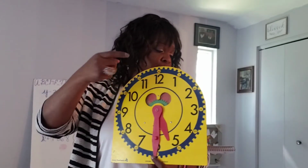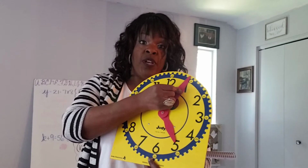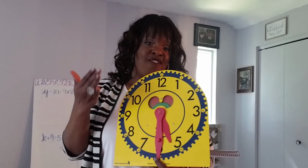Count. 5, 10, 15, 20, 25, 30, 35, 40, 45. And what time is that going to be? Yes, it's going to be 5:30 because we already hit the 5 o'clock. Remember, it was 4:45. Then when we did 5, 10, 15, then it was 5. And then we come after 5: 20, 25, 30, 35, 40, 45. And 45 minutes later is 5:30.